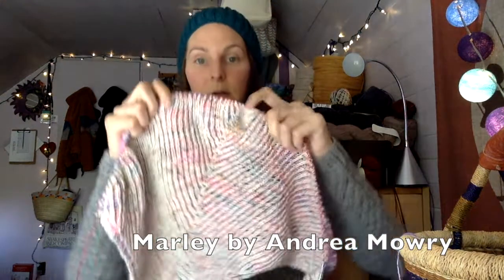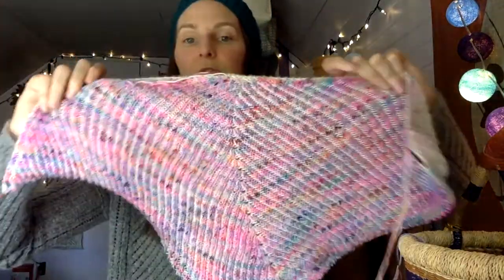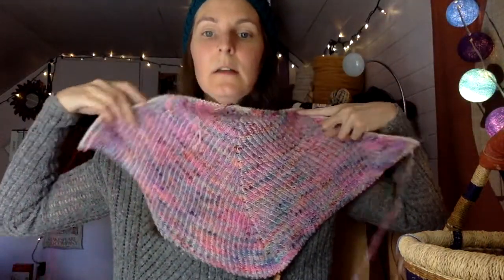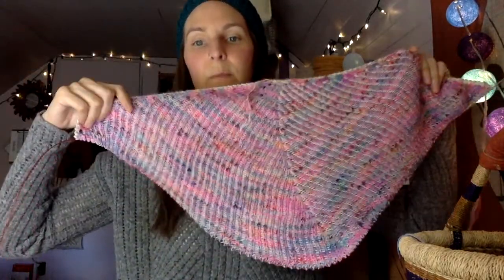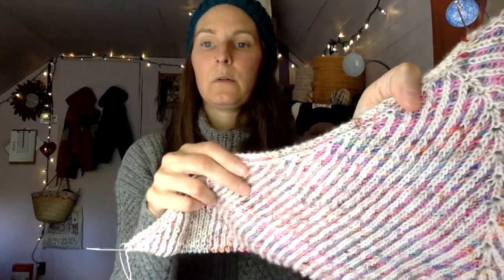This is Marley by Andrea Mowry. This is the top-down triangle shawl, all in brioche. And I'm thinking I'm about maybe halfway, maybe a third of the way done. It's kind of warped by the needles, but the central spine there will actually be straight. I don't know if it will stay that way right now. It's very squishy. It's kind of getting blown out by the light from the window.